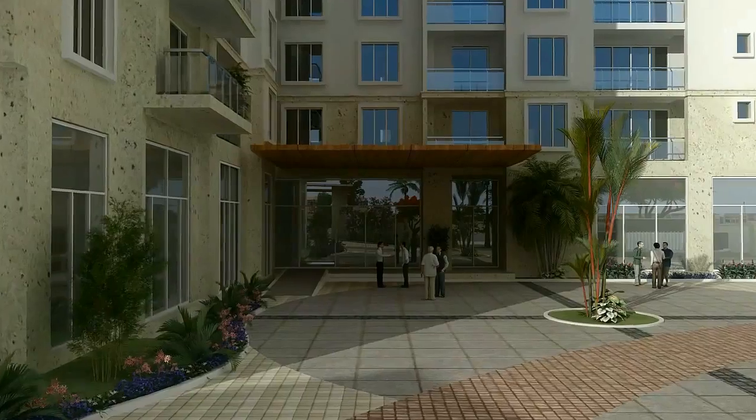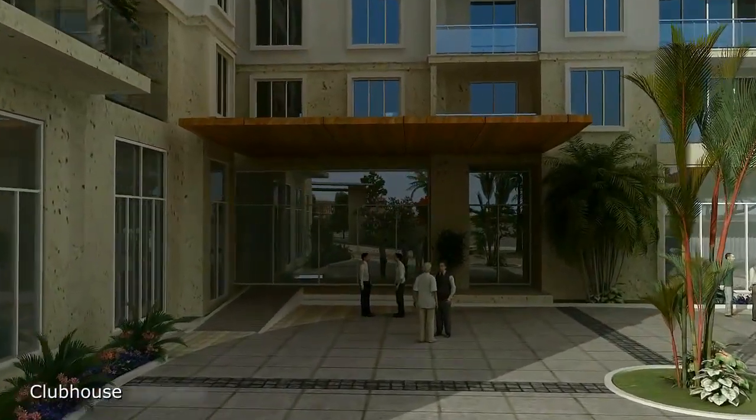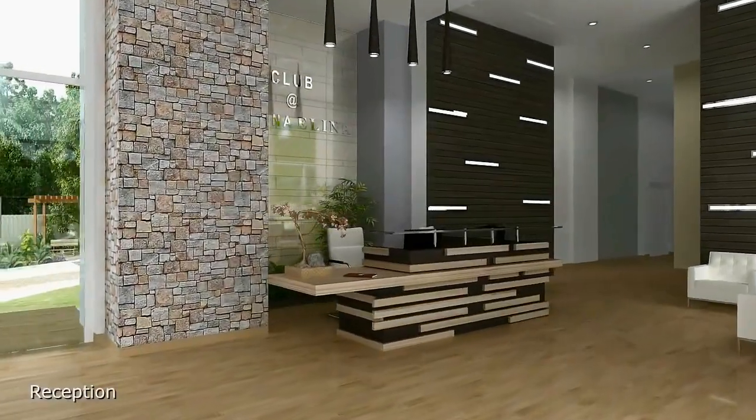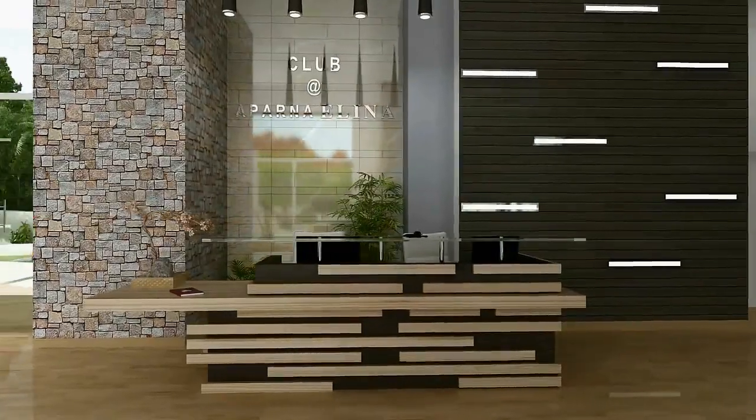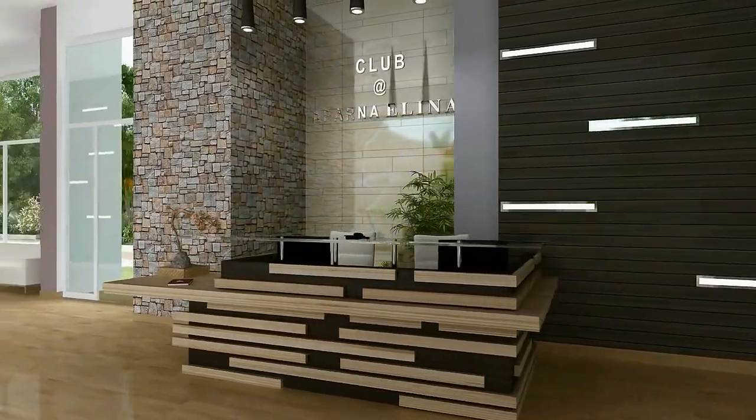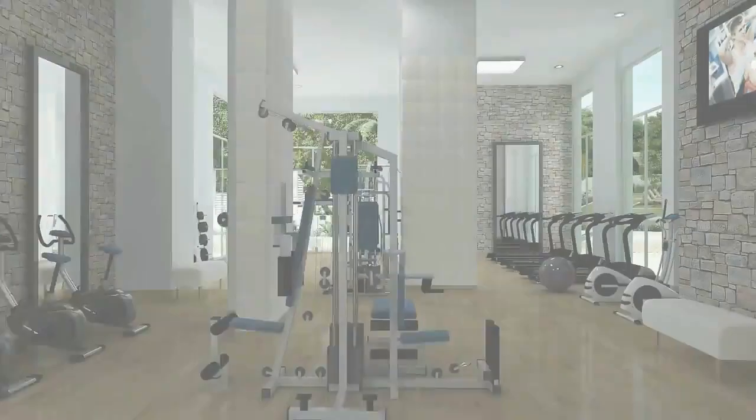The Clubhouse offers you almost every element of luxury that you can think of for the lifestyle you've always desired. The vast array of amenities will have you returning again and again for the fun and joy you can share with your family, friends and neighbors.